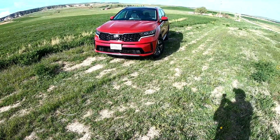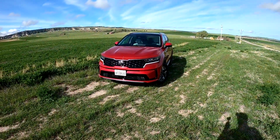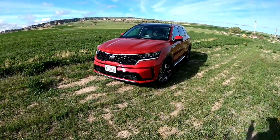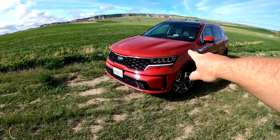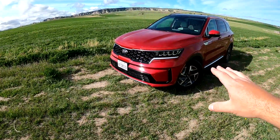Okay, let's talk about this exterior. This is the 2021 Kia Sorento. This is the EX trim. Runaway red is the color. I really like the front signature lights. I just like the whole setup there. I think they did a really good job with that.